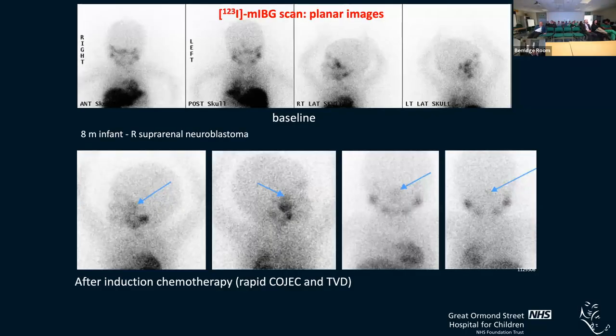Now, what I'm going to cover now are some features of MIBG imaging, and then I would like to dwell a bit more on the meaning of MIBG uptake. What are we imaging?